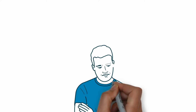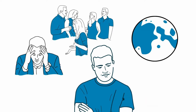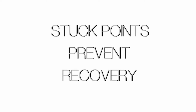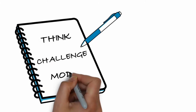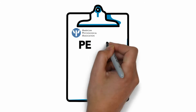CPT focuses on helping the veteran recognize how their experiences of trauma have resulted in negative thoughts about themselves, others, and the world. In CPT, these thoughts are referred to as stuck points because they keep people stuck and interfere with recovery from PTSD. The treatment incorporates worksheets to help the veteran get unstuck from these thoughts by learning how to think through, challenge, and modify them, and then consider new, more balanced perspectives.